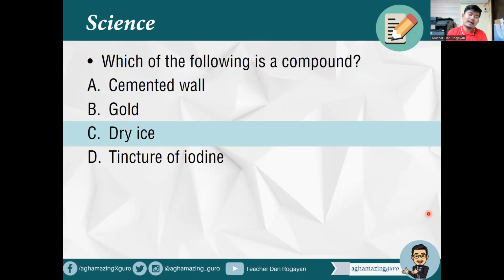So alloy, like for example, gold alloy. Pag nakakita kayo ng gold alloy, remember, hindi magiging maganda ang alahas mo kapag pure gold lang, because gold is too soft. Kailangan niyang may ilagay doon para at least mag-harden. So alloy is actually a mixture. What type of mixture? Is it a solution, colloid, suspension? The answer will be solution. Ang sasagot sa board exam, it's a solution. That's correct.